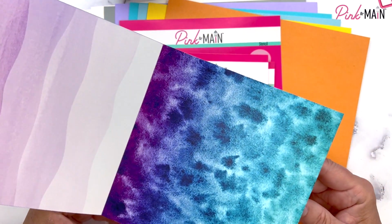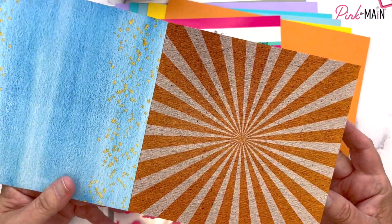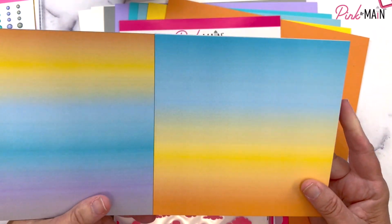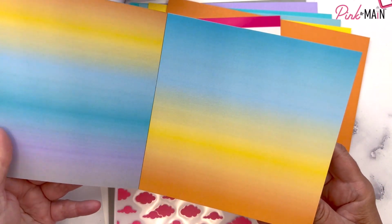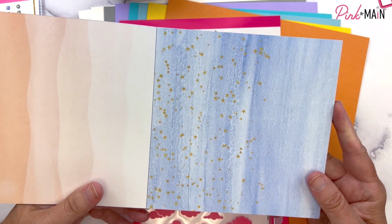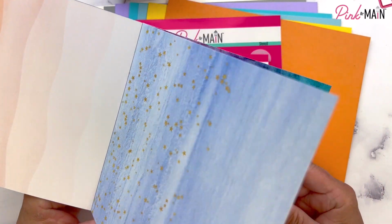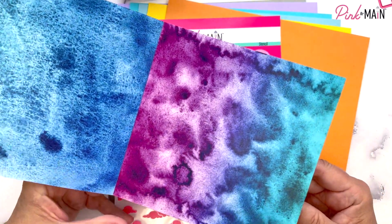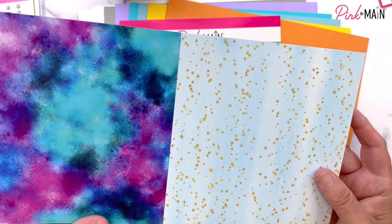They're just really pretty. Lots of different backgrounds this time. I want to just play around with different textures and patterns. Look at that, all within the paper pad. We have these ombre sheets with the colors in the kit. You're going to be making some really pretty cards with all these papers. You don't have to pull all the watercolors out. We've done that for you.